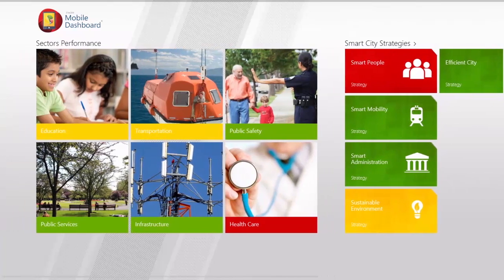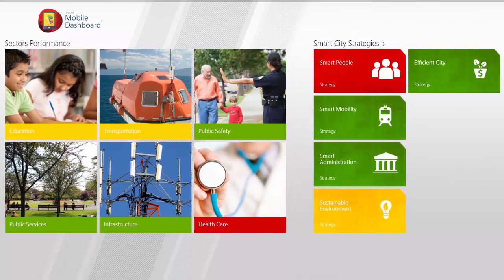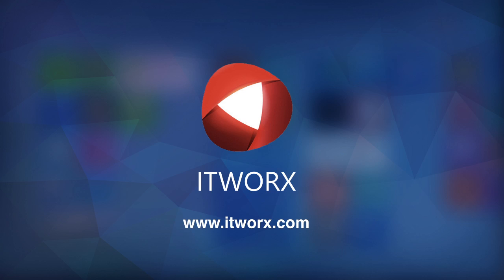As we've seen in this demo, ITWORX Mobile Dashboard is a very intuitive mobile-based app. The data in the app comes from a back-end system that city employees can access to update the data or integrate with back-end systems to pull the data automatically. It can integrate with Microsoft EPM to enable more in-depth tracking of projects. The strategy information would typically come from ITWORX OnTrack performance management platform.